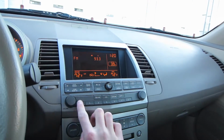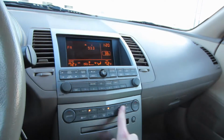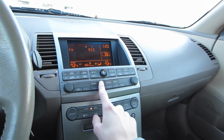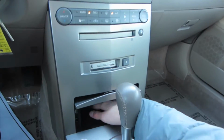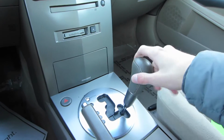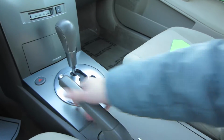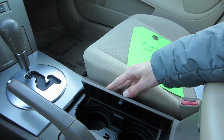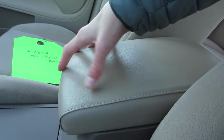Now, looking here, you can see your audio controls, all your trip computer controls up here, as well as your dual-zone auto climate. You have AM, FM, CD, and tape. CD right here, tape right there. Nice felt line storage cubby right here. Hazards, 5-speed automatic controller with manual shift, and a nice leather stitch shift knob right there. E-brake, and then you do have your cup holders right over here under this lid. Nice leather stitched and padded armrest.